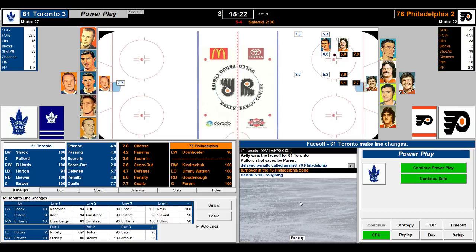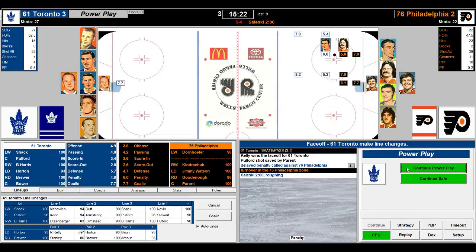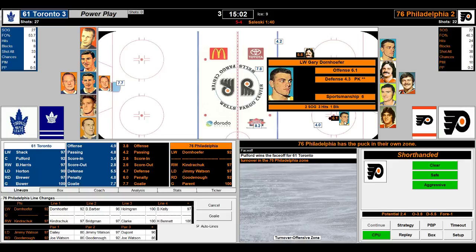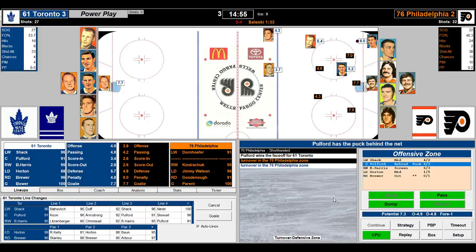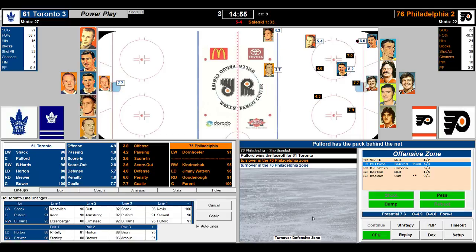Toronto will be on the power play, as once again the Flyers will have to stave off another opportunity by the Maple Leafs. With 15:22 to go in the game, the Maple Leafs 3, the Flyers 2, the Flyers fighting for their playoff lives in this one-and-done playoff tournament. Pulford and Kindertruck will contest the face-off. Flyers get the face-off. They work it around behind the back of the net. To Dornoff, he's going to try to clear the zone, and he cannot. Nice play by Carl Brewer. It's worked down low to Pulford.